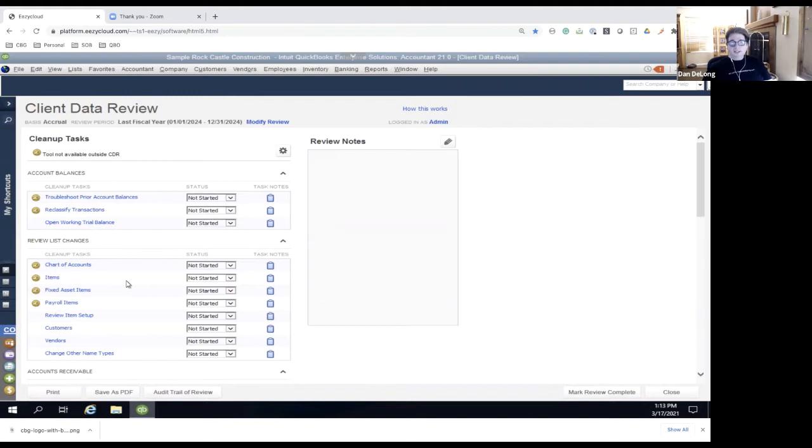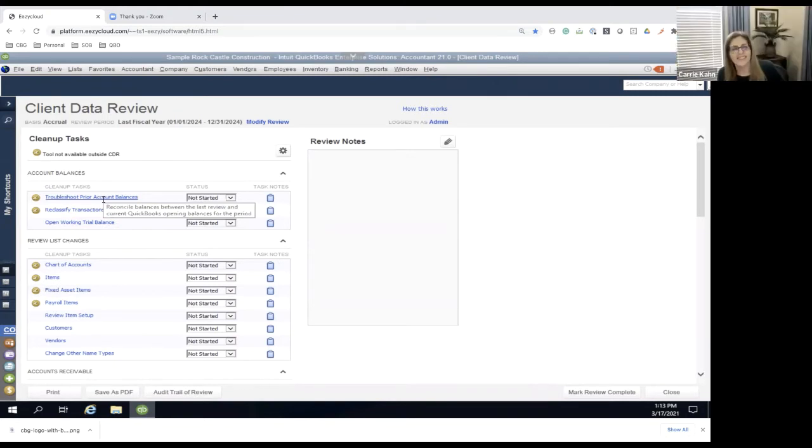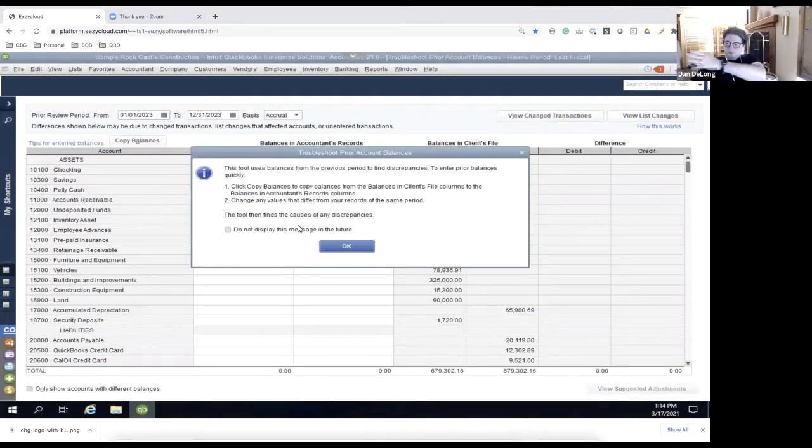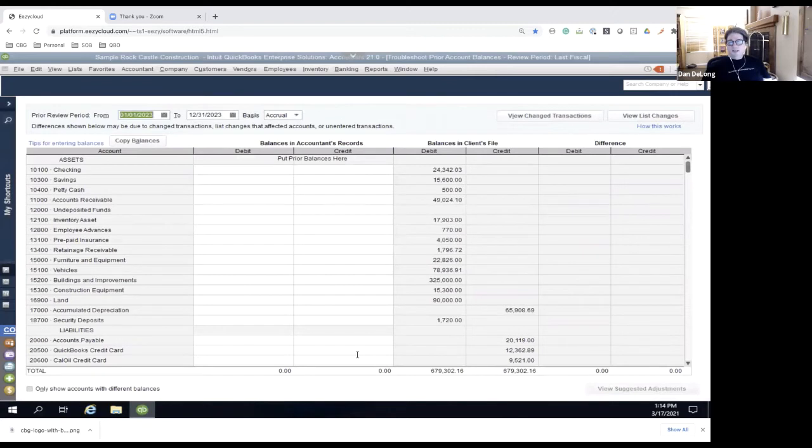So there's cleanup tasks. So boom, there was your clean up on aisle 9. Yay. Troubleshoot prior account balances. So this is really cool. Go ahead and click. So as you're doing reviews, let's say you already did last year, and they sent you the file for the end of this year.